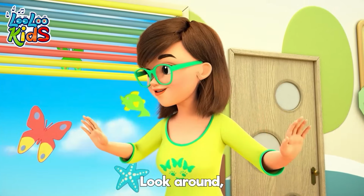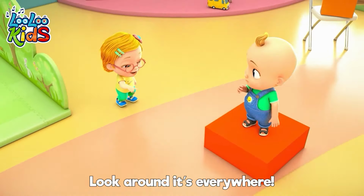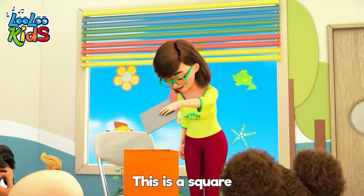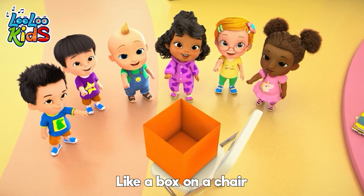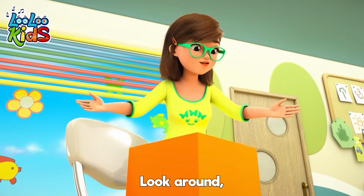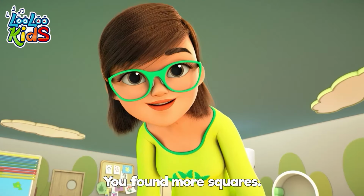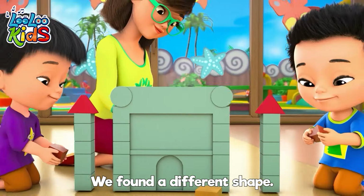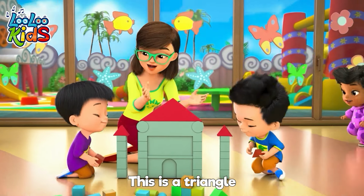Look around, look around. Look around us everywhere. You found more squares. Good job. You found a different shape. A block. Sure did. This is a triangle.